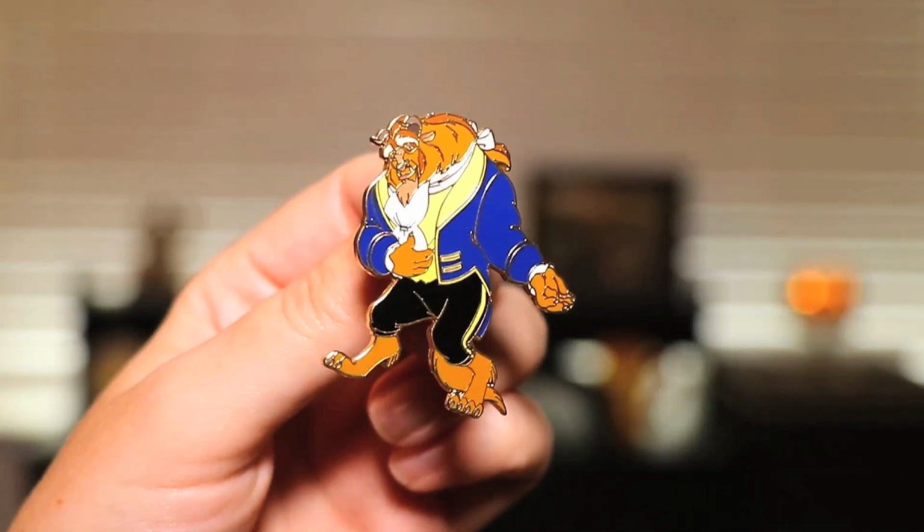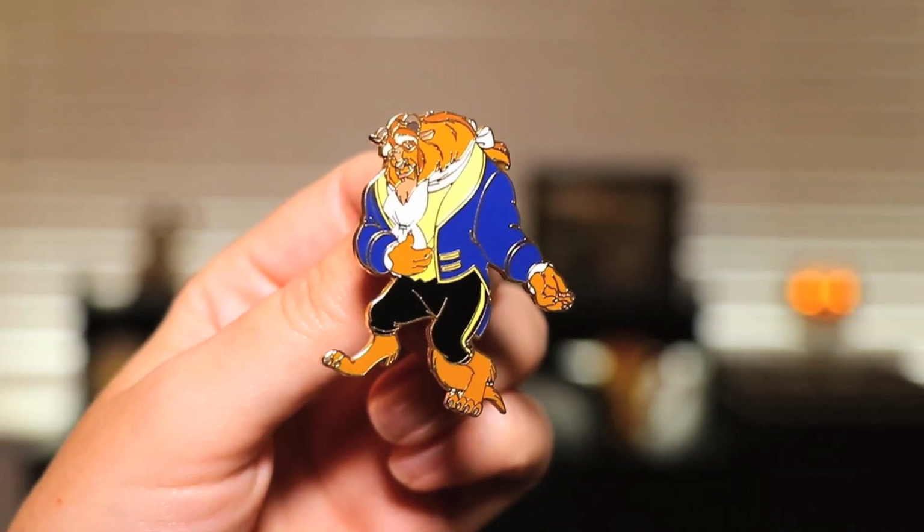I went to the restaurant Be Our Guest pretty soon after it opened, and I met the Beast, and I was carrying a lanyard around and I didn't have any Beast pin, so he was pretty upset about that. He told me I needed a Beast pin. I had to commemorate my meeting with my Beast. And yeah, Beast is my favorite prince.